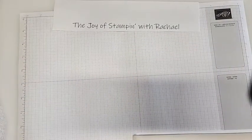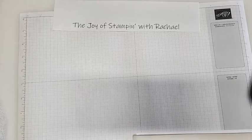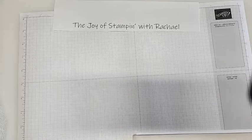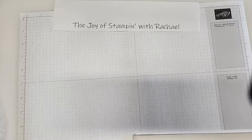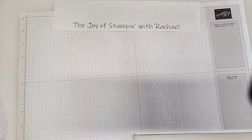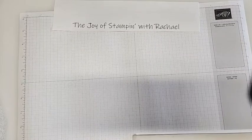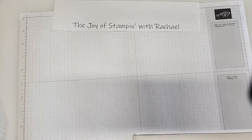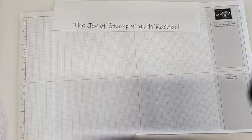The next one is super fun, and this one was made by Christy Clayton. In fact, there are 3 cards using the same bundle called the Santa's Delivery Bundle, which will be retiring. In fact, the DSP for this one will be 40% off. So let me first show you Christy Clayton's card and how fun this one is.